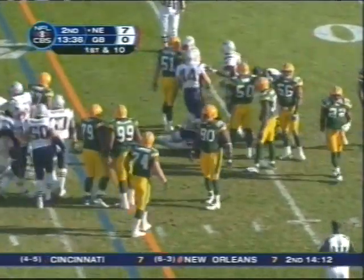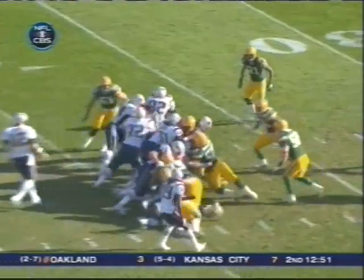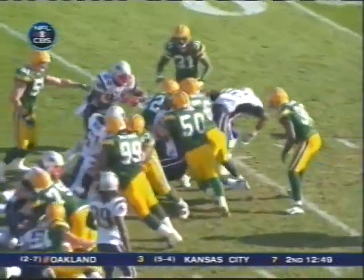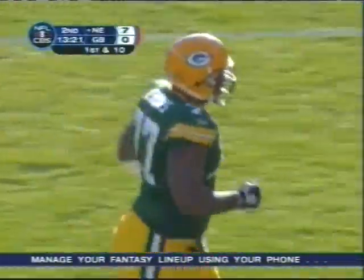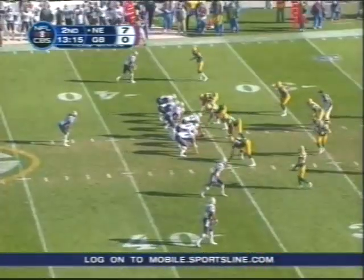And I love a quick snap on a 4th and short situation. The defense is still digging in. Look at that. They haven't. Some of them are just getting to their positions. Advantage offense every time in that scenario. They get off in a unified surge, and as you can see, the defense has varying levels of getting dug in. That was really easy.